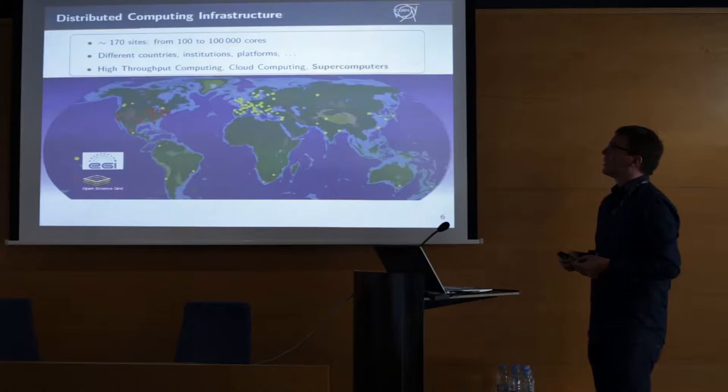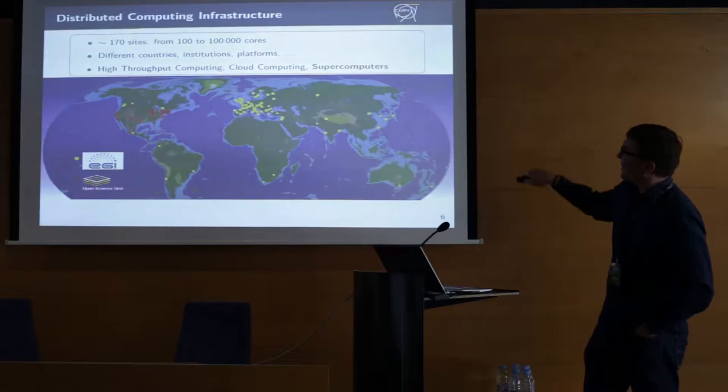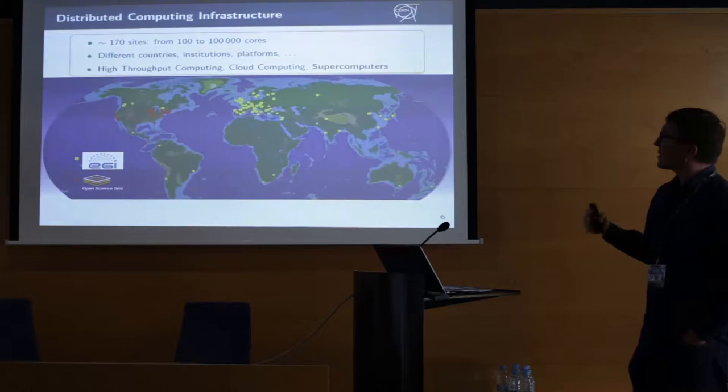At least for the largest HPC machines, they are so big that even the gaps are a significant amount of computing power. By the way, one of these yellow dots is PIC in Barcelona, which is one of the largest data centers we work with. It is the data center responsible for the Spanish contribution to high-energy physics computing.